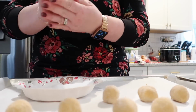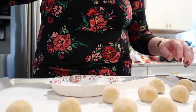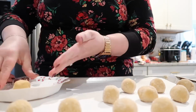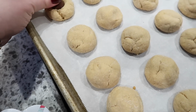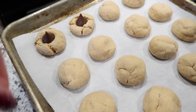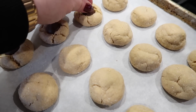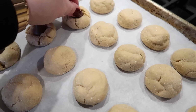You just want to leave them in this shape, and then as they bake, they'll get cooked on the bottom and they'll get really soft and warm on the inside. As soon as they come out of the oven, you want to go ahead and press a Hershey Kiss into each one and press it down so it kind of crinkles around the cookie.